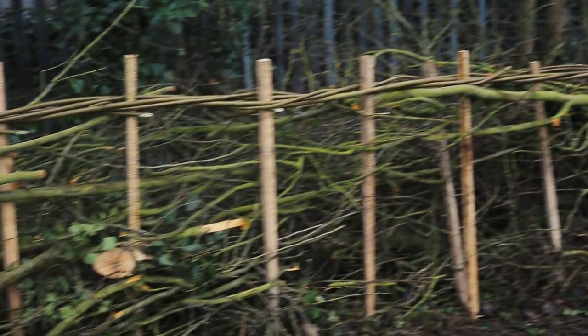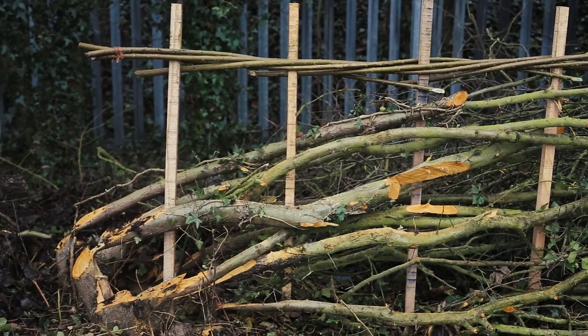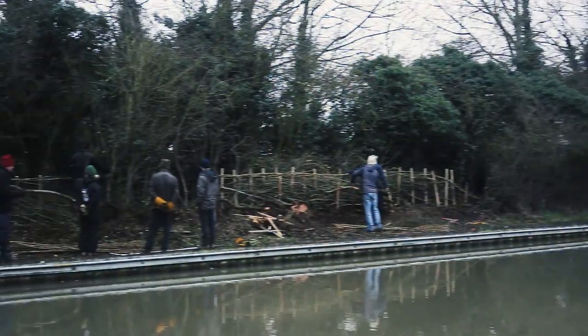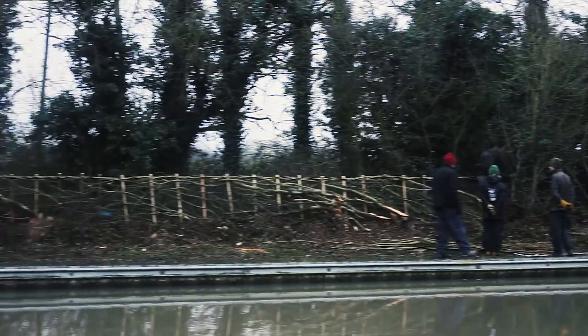Two days hard work by a passionate and dedicated team of volunteers has given the future of this hedgerow a new lease of life, and the canal extra light for valuable riverside vegetation. In a continued effort by Warwickshire Wildlife Trust to expand Warwickshire's water vole population from its central stronghold.